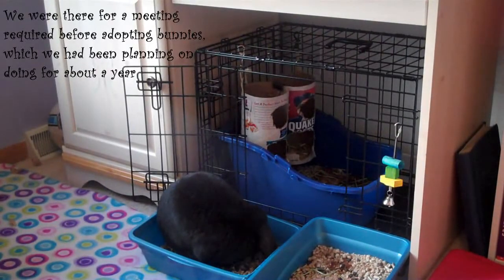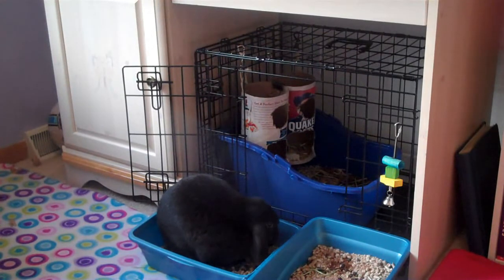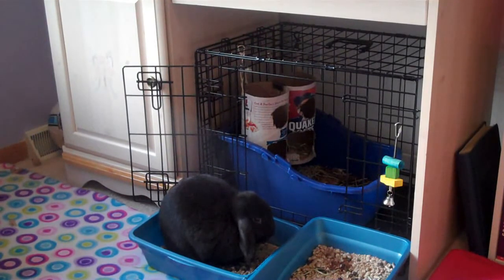So when we went to adopt the bunnies, we weren't actually planning on adopting them that day. We had just come for information. But we decided to look around at all the different bunnies that they had, and we found Bo and Minette there. However, their names are, I believe, Bacall and Hobart Bogart or something like that. I don't even know.